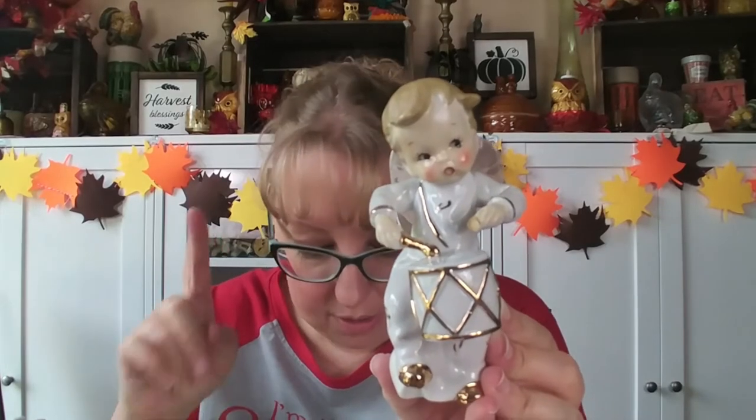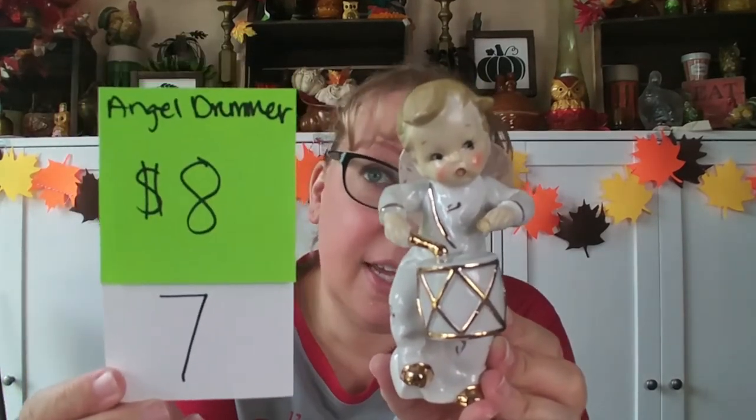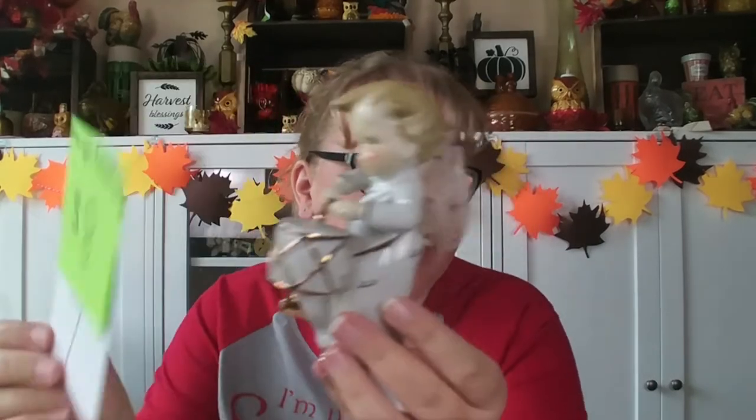So for the little drummer boy, 5 inches tall, he is going to be $8, number 7. $8, number 7 for the little drummer boy.